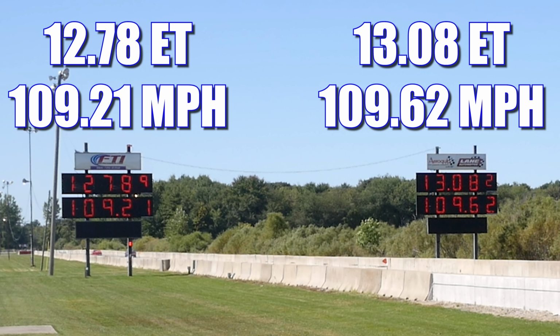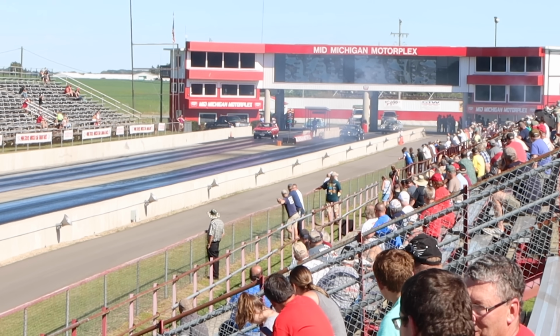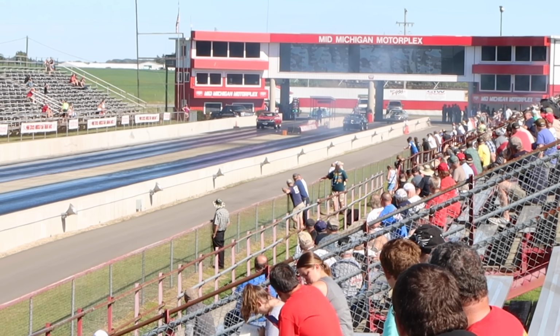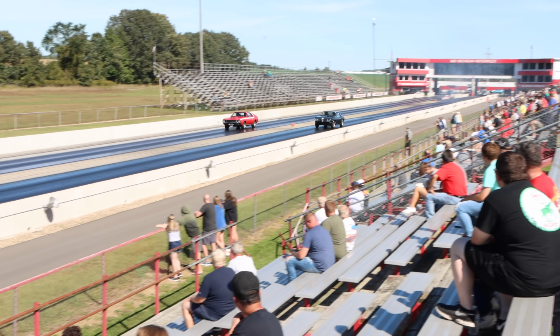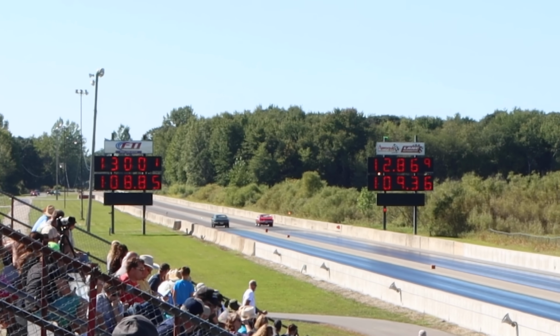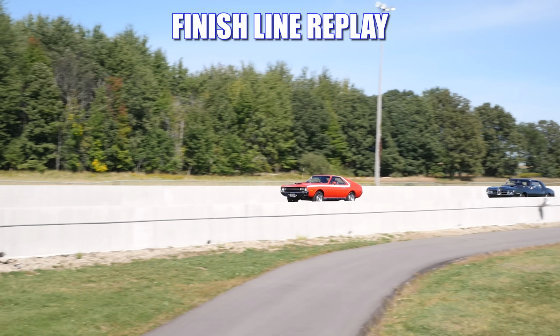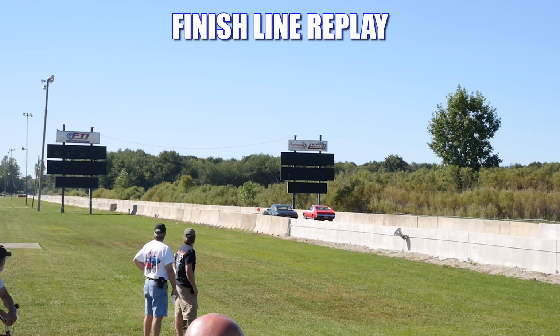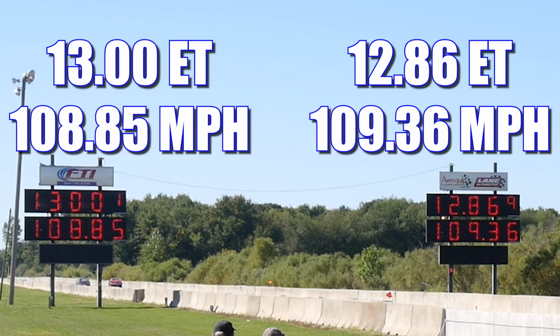Let's see what happens in round 2. 68 Firebird 400 automatic, up against Joe P out of Tecumseh, Michigan, 70 AMC AMX 390 Go Pack 4-speed car. Close race, and the win does go to the Go Pack. And once again, it's the AMX that takes home the win, running 12.86 at 109 miles per hour.